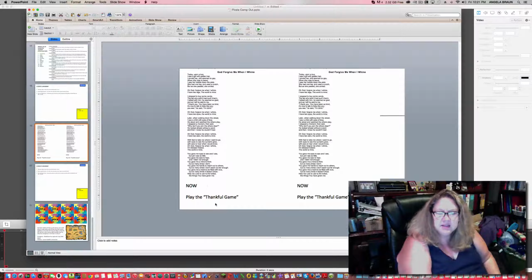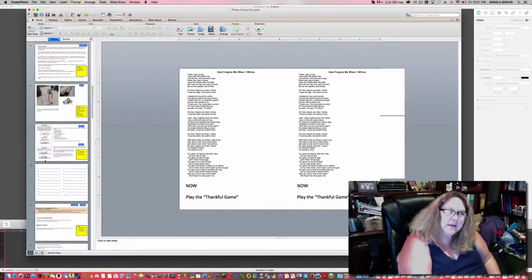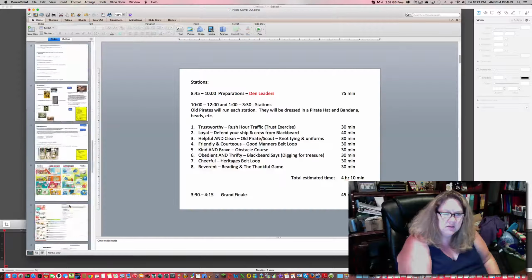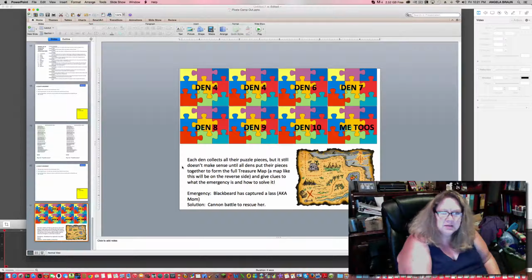And then the last is the thankful game. So they sit in a circle, and they can pass a ball around, and as they get the ball, they can say what they're thankful for and why. And then when they finish all of those exercises, they should have puzzle pieces that look like this. So this is one bin right here. And they will have all 8 of their puzzle pieces.